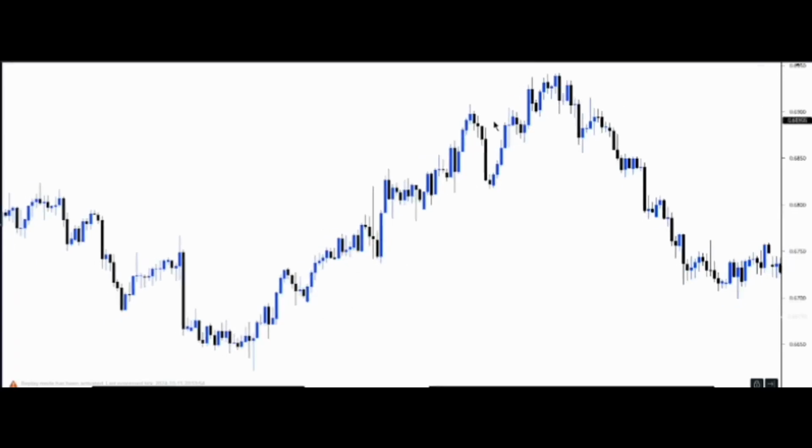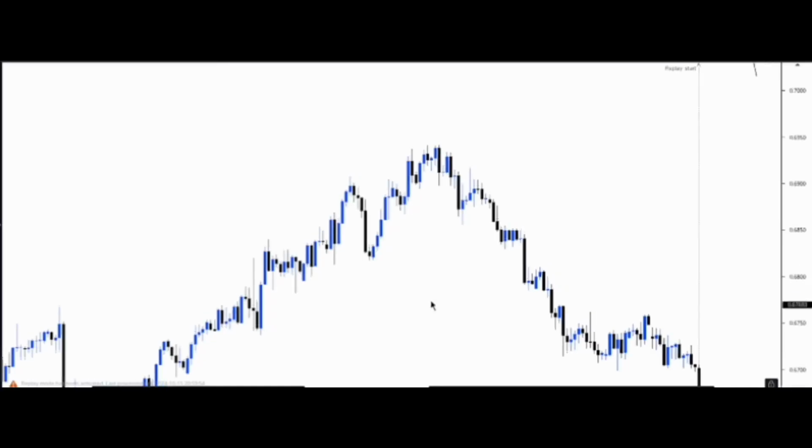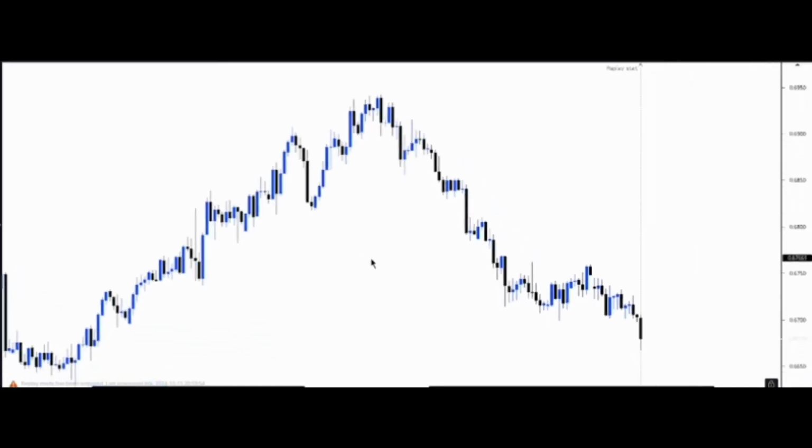Now take a look at this. This is clearly a bullish structure here. And before you know it, we are having something as if it is a bearish structure. Here is a clear bullish structure. So let's see what is happening in the market. What's the structure of the market now? The first thing we need to do is to identify the most current structures in the market.